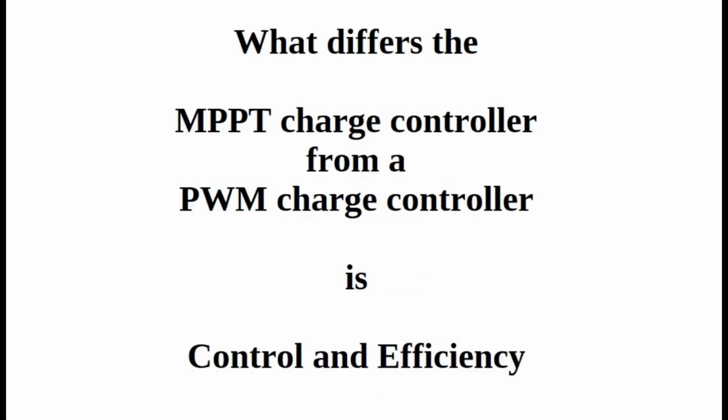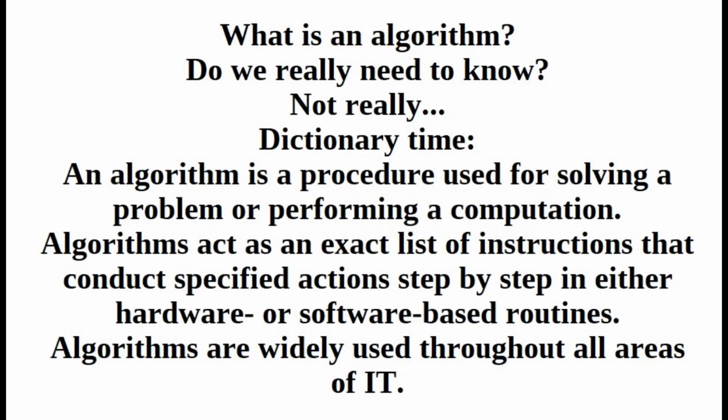What differs the MPPT solar charge controller from a PWM controller is you get more control over the electricity generated by your solar panels. The MPPT solar controller has a few extra tricks up its sleeve to squeeze some more electrical power from your solar panels by using algorithms and stuff. Can't even say the word. In all honesty, I don't even know what algorithms are, but here's the general gist of it.